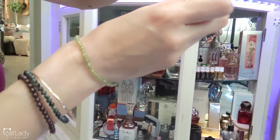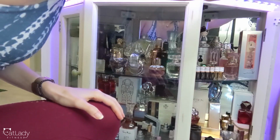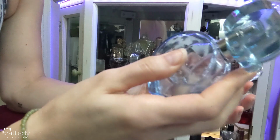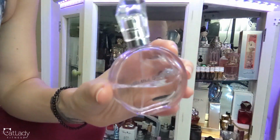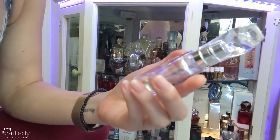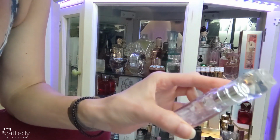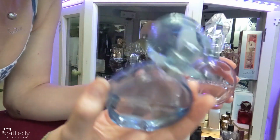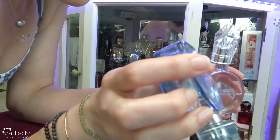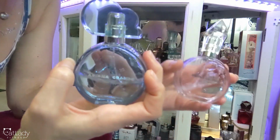This is Balenciaga Rose Botanica. I have a little sample of this. I have two fragrances from Ariana Grande that are my dumb grabs, especially this one. Shoot, I forget the name of this one. What was this? Oh no, why can't I remember? REM? I think this one's REM. This one is, oh you guys, I'm horrible. Is it Cloud? It probably is.